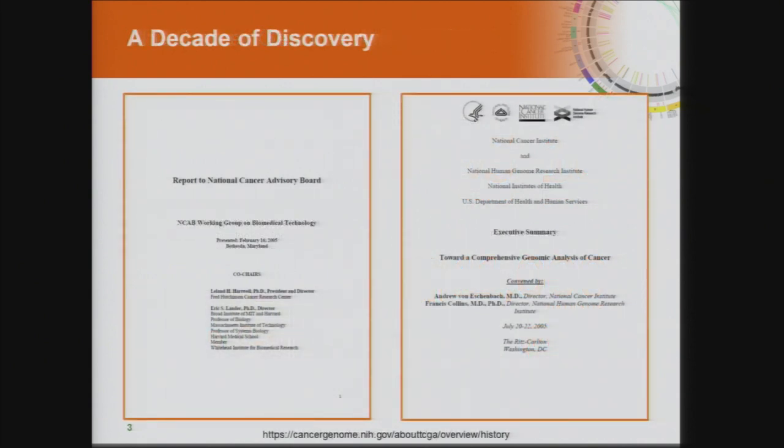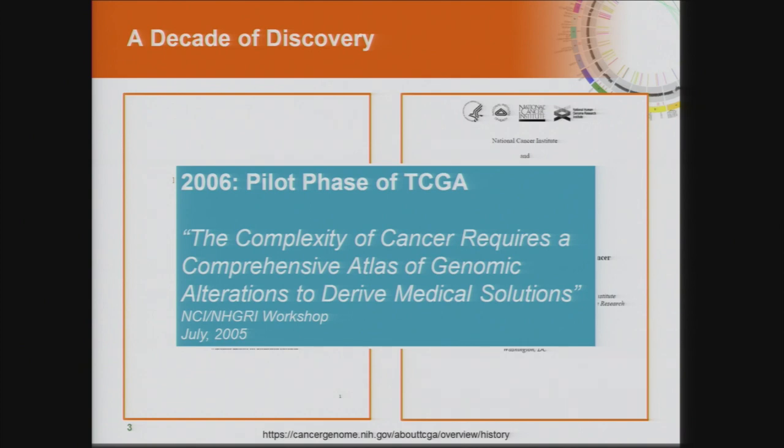The start of the project, and where this decade of discovery really came out of, were two seminal activities in 2005. One was a report to the National Cancer Advisory Board, and the second was a meeting about a comprehensive genomic analysis of cancer. And at that time, what came out of this was the development of the pilot phase of TCGA. The pilot phase was designed as a collaboration, again, between NHGRI and NCI to test the feasibility of taking a genomic approach to cancers, starting with 3 cancers: brain, ovarian, lung cancer. And really the idea was that the complexity of cancer required this comprehensive look at the genomic alterations to really think about understanding cancer and thinking about medical solutions and new medical approaches to cancer.